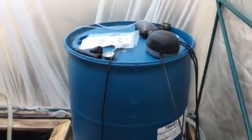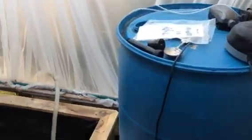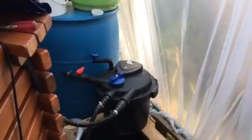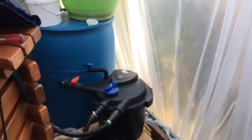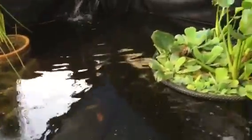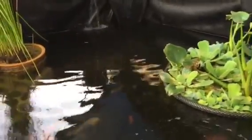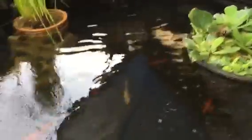I'm walking to the back side of the tank. This is my 50-gallon barrel that holds water. Water has to be dechlorinated before you fill up the tank because chlorine and chloramine can kill fish. That's why new fish owners kill their fish: they put water straight from the faucet and then they dump their fish in there and then they die.